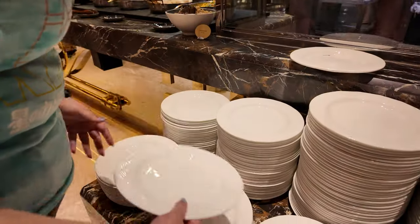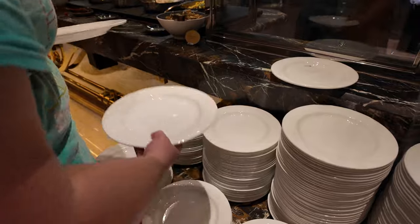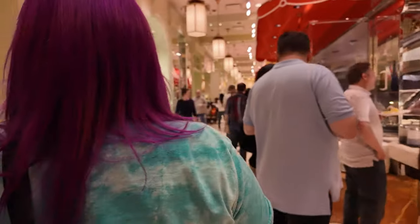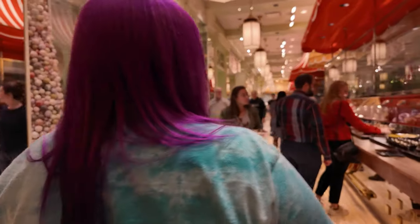Yeah. Good stuff. Nice. Let's dig in. Round two. Let's do this, Brittany. All right. Uh-huh. What do we want? We keep working our way down the line, yeah. Huh? Hardest part about any buffet, what do you choose?